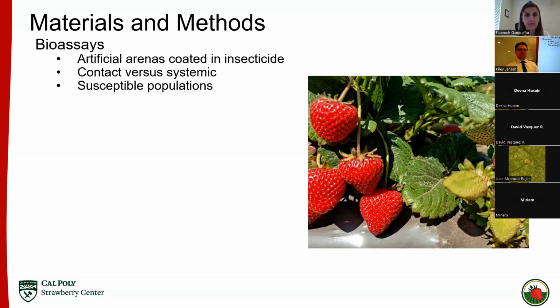I received the population of spider mites from Washington State University, from Doug Walsh up in Pullman, and then the Lygus colony I received from Colin Brent at the USDA Arid Research Center.